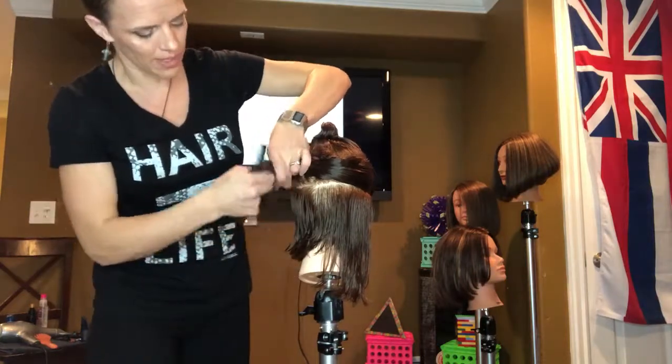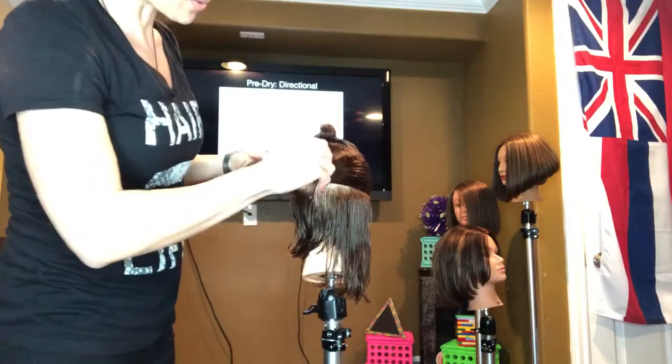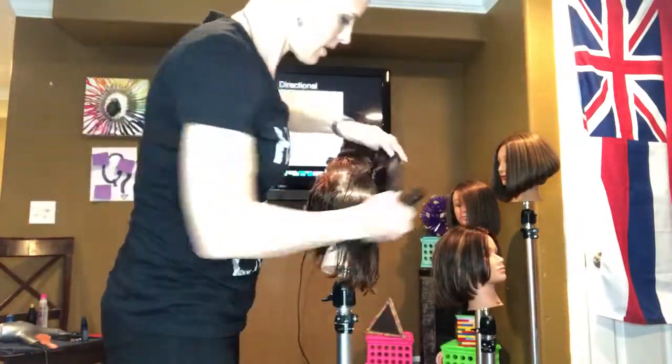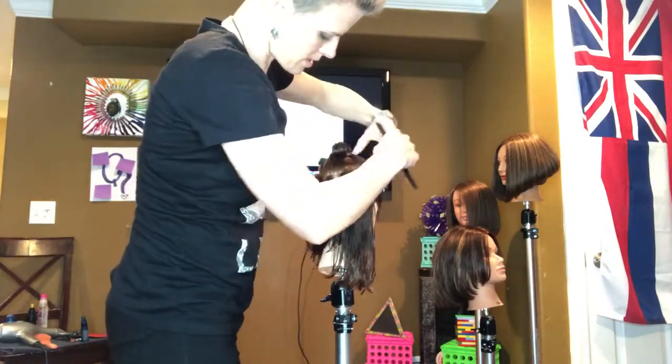Sometimes all this can just fit into one clip if their hair's long enough. Otherwise, I split it into two, and with it being a half graduation right now, we'll do two. So here, and we'll Zulu knot it up nice.